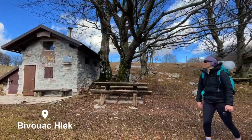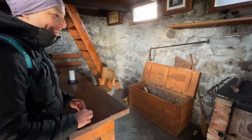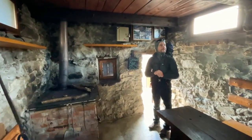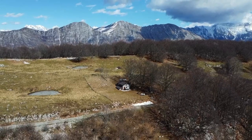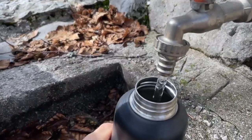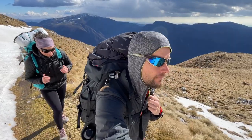This is bivouac Hlek. This is a mountain bivouac. Although it's cute and cozy, it's not our final destination. Here we had lunch and a short rest. We also filled our empty bottles with fresh spring water, which was very important for us as we still had a long way to go.